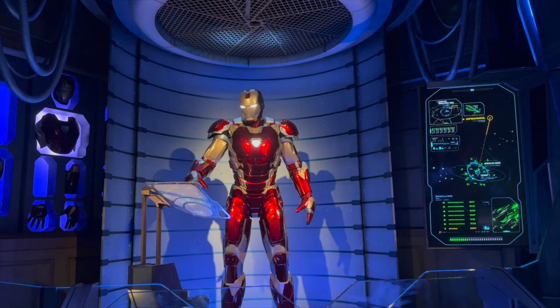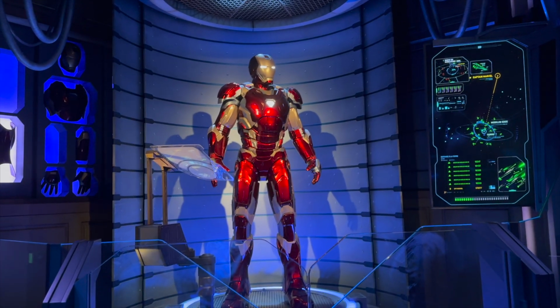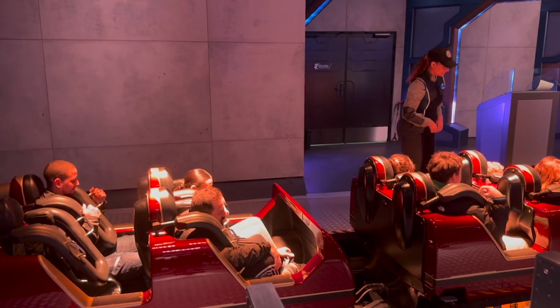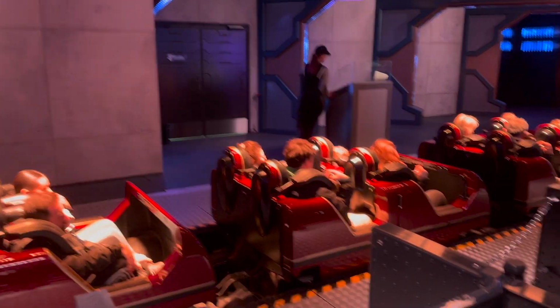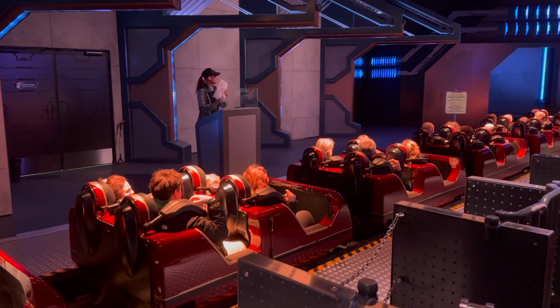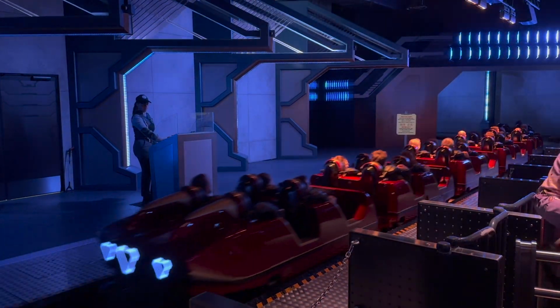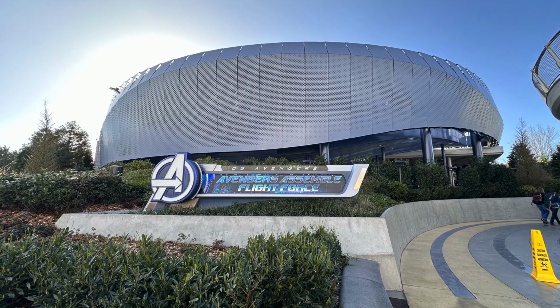The other ride in this area is Avengers Assemble Flight Force. This used to be the Aerosmith Rock 'n' Roller Coaster, but has been rethemed, so it is quite an intense roller coaster. Eva and I tried it and loved it, but it does rattle you around a bit, so once was enough. It had great theming though.